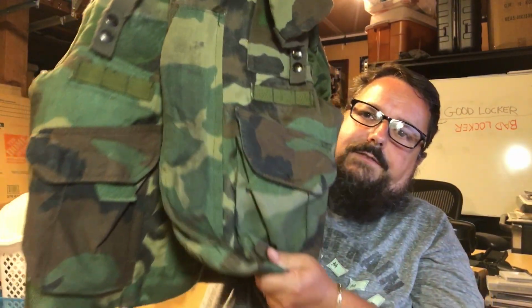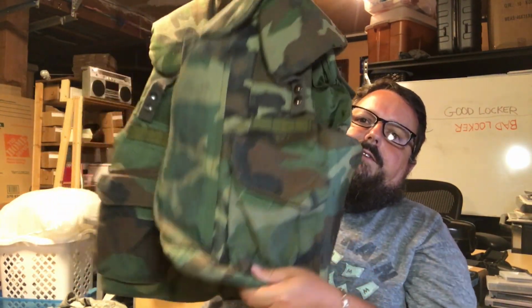And then we found a body armor vest. Check that out. I've never found one of these before. It's very heavy, and I think that'll sell too. Those are some really cool finds. But we're starting to find military stuff.